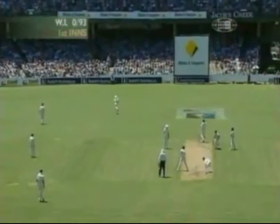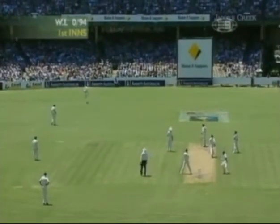And that's nice, that's touch. His feet are moving now, Sherwin Campbell. All those fours behind him, he's looking in very good touch.